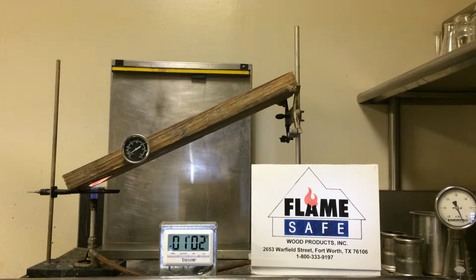The test specimen has been subjected to the ASTM D2898, the accelerated weathering test for fire retardant treated wood for fire testing, sometimes referred to as the rain test procedure.